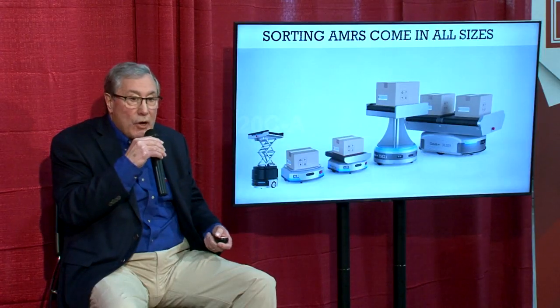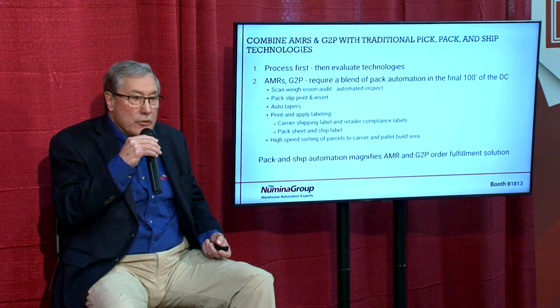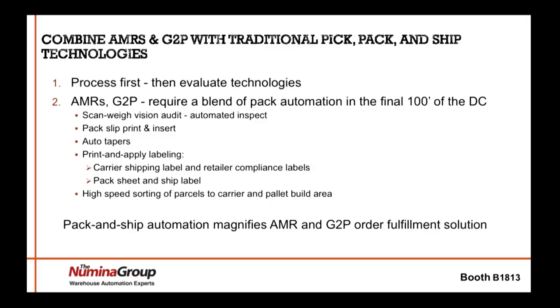As I was saying, they come in all different varieties and sizes. Again, the application and the process are important. Make sure you design first, then start looking at how to select the right technology. So in ending, I just wanted to say it takes more than just autonomous mobile robots. It's a piece of the components within an order fulfillment solution. And we look across the operations at all of the technologies that magnify that process and reduce labor, increase efficiencies, and drive accuracy in an order fulfillment solution.